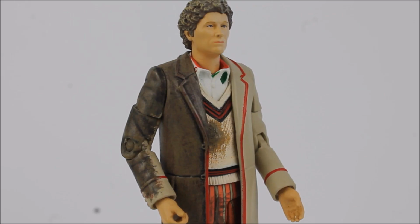So stripping this figure down to its basics, of course the main base is the regular 5th Doctor body, as first seen within Wave 1, as well as the Time Crash set. However, this time round it has received a paint job to make it look like the 5th Doctor's costume as seen throughout his last series of adventures.